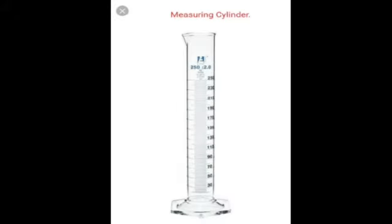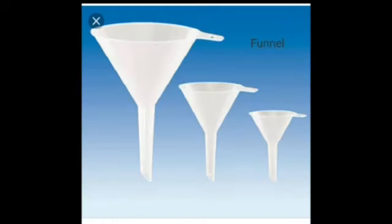Next we have the measuring cylinder. It is also known as graduated jar because of the graduations shown on it. It is used to measure the volume of liquids. Now we have funnel. Funnels are made up of glass or plastic. They are used to transfer liquids from one apparatus to another without spilling. We use funnels when the vessels have a narrow mouth.